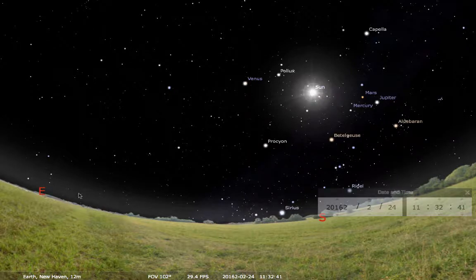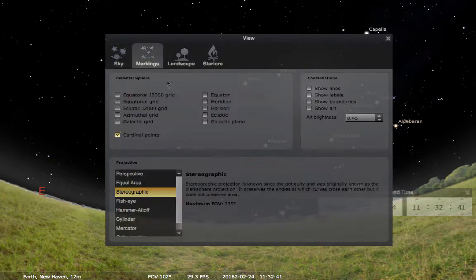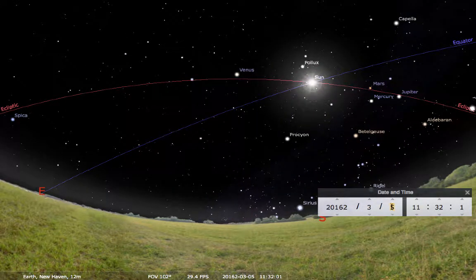So let's turn on the celestial equator so we can see when the sun's going to be on the celestial equator. So there's the equator. Let's also turn on the ecliptic line, which shows us the path of the sun around the celestial sphere. So here on February 24th, the sun is a little bit to the west of the point where it crosses the equator. So we should actually see the sun on the equator at declination 0 at some point.